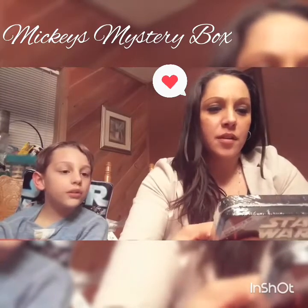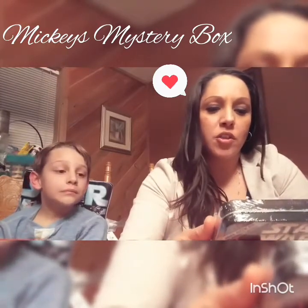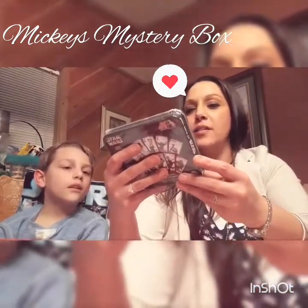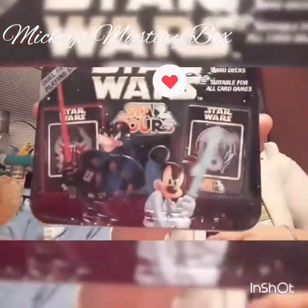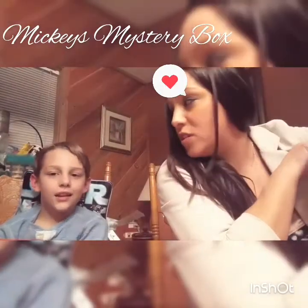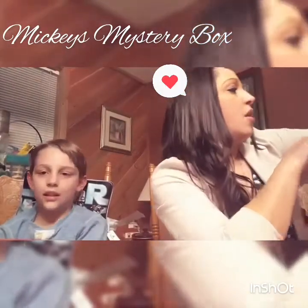A card game? This is a card game. Star Wars. Star Tours. Oh, they're just cards. Two card decks. $12.99. Two card decks, the light side and the dark side. That's pretty cool, huh? I'll have to bust those out and teach you some card games. You know any card games yet? You know Go Fish. Yeah. Taught you that. And that's it.